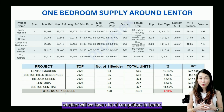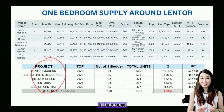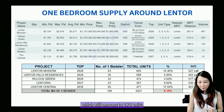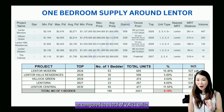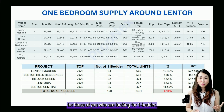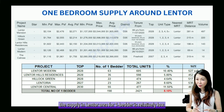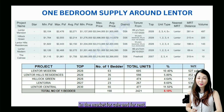But we also want to know whether will we have a lot of competitors in Lentor. From here, you can notice these are all the developments in Lentor area, and we also chart down how many one-bedroom do we have in each development, which will amount to 198 units including Lentor Central. With 198 units of one-bedder as compared to a total of 2,421 units, it only forms as 8% of the entire Lentor area for one-bedder. That having said, for those of you who are looking for one-bedder, I'm happy to share with you that the supply in Lentor area for one-bedder is relatively low. That means you may not have too much competitor when you put your unit up in the market for sale and for rent.